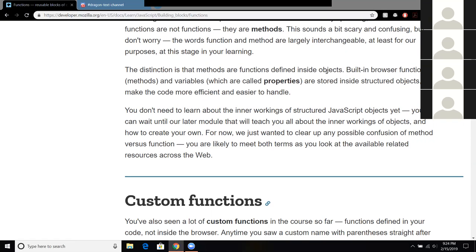Built-in browser functions (methods) and variables (which are called properties) are stored inside structured objects to make the code more efficient and easier to handle. You don't need to learn about the inner workings of structured JavaScript objects yet. You can wait until our later module that will teach you all about the inner workings of objects and how to create your own. For now, we just wanted to clear up any possible confusion of method versus function. You're likely to meet both terms as you look at the available related resources across the web.